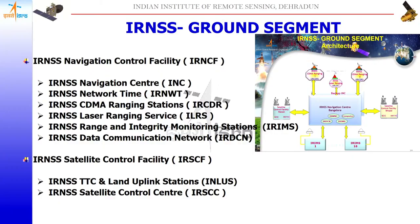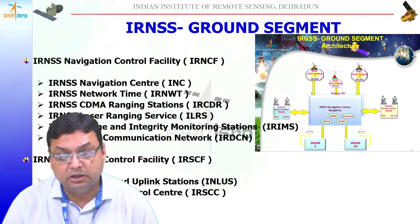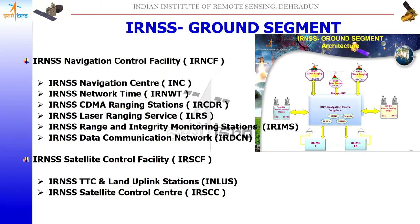So we have the IRNSS navigation control facility, and then we have the IRNSS satellite control facility. Now the navigation control facility has further tasks and components, which are the IRNSS Navigation Center (INC), then IRNWT, IRCDR, ILRS for the laser ranging, then the IRIMS for the range and integrity monitoring, and then the data communication is taken care of by the IRDCN. The telemetry tracking comes under the satellite control facility along with the uplinking stations, and the entire operations are taken care of by the IRNSS satellite control centers at Hassan and Bhopal.